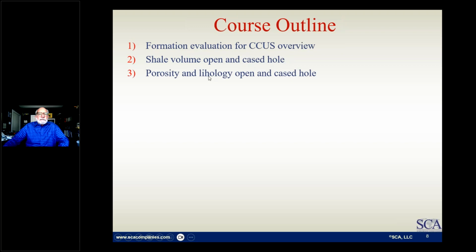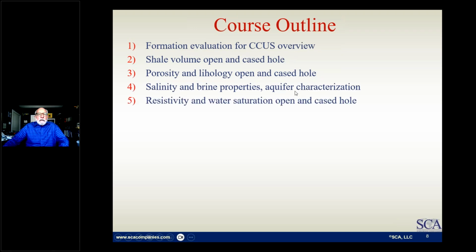Porosity and lithology, and I wish I could spell there. I did that this morning. It should be a T in there, unlike the Skechers commercial. But at any rate, the prime properties, salinity. What's the salinity? We need to know that up and down. Where's the base of your aquifers? We talk about that.